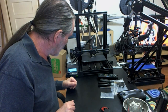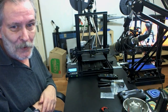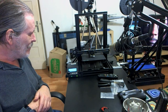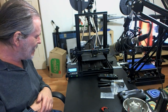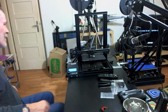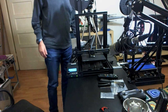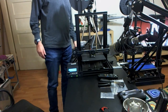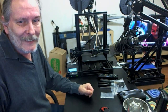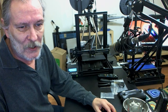But that extruder that's on there, I mean, it's formed like a BMG or something, like BMG or whatever it is. But it is not dual geared. I'll say again, it is not dual geared. So, something maybe for improvement later on. All depends on what you want to do with it.